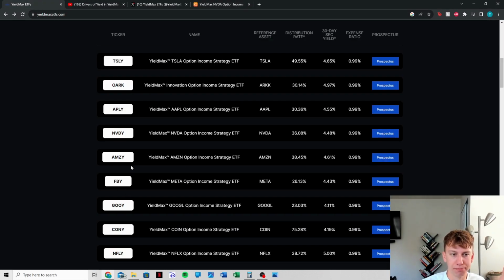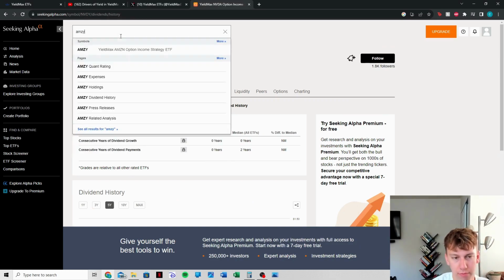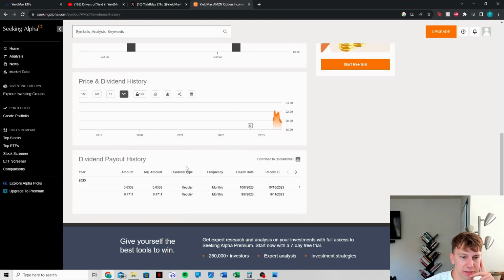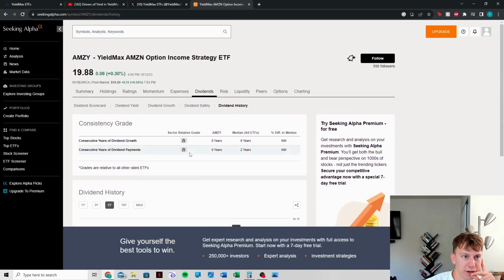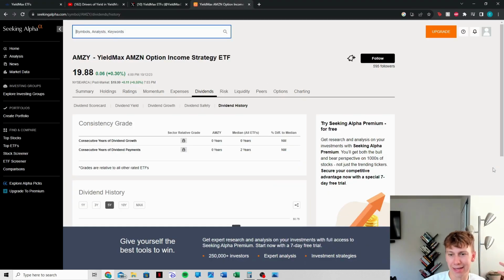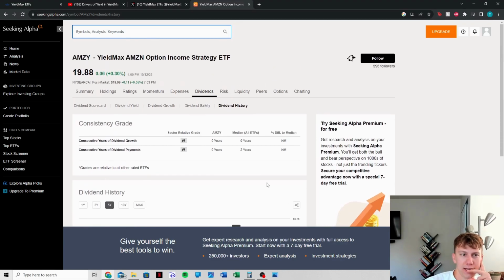Let's check another one. AMZY. All right, 2 dividends at just about $1.10, and they're trading for almost $20. So they're saying that the yield is 38%. It's not. I can tell you by looking at it, it's not. When was their last payout? They pay out monthly, and they've only paid out 2 months so far. So I guess it really does depend.